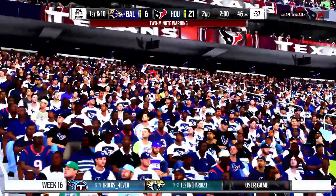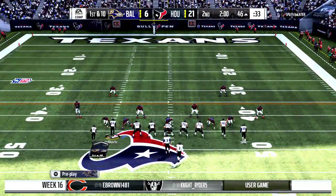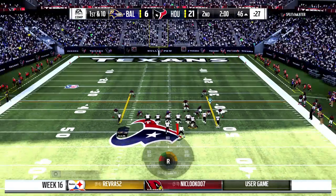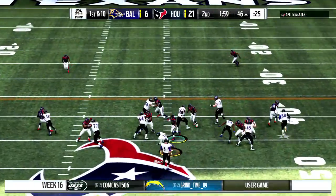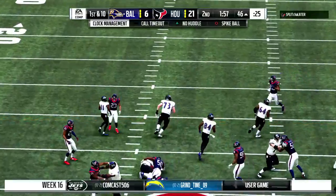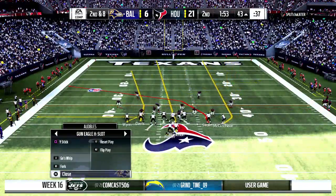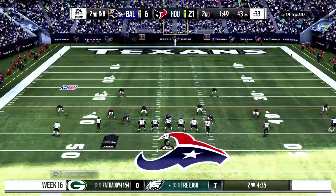Two minutes to go here in the first half. We're back to Houston after this timeout. They'll run it now out of the gun. And he's going to be met at about the 43. Give him a couple on the carry there. 2nd and 8. The Ravens moving quickly here as the clock runs.